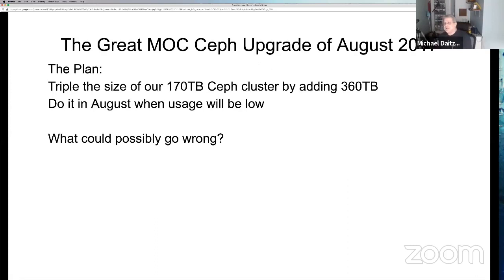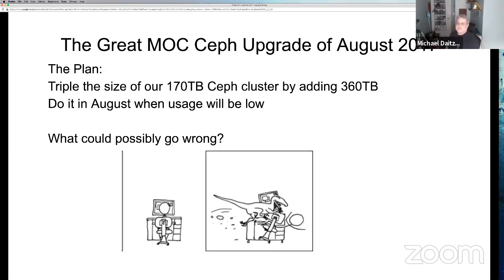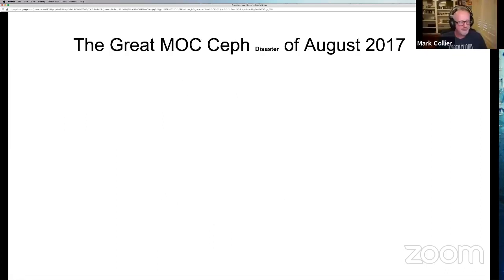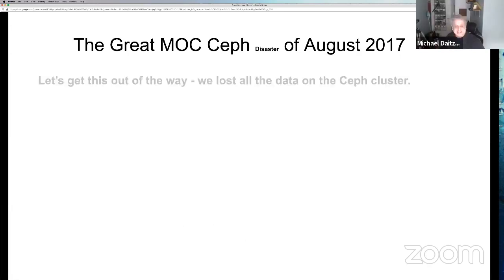So in 2017, we thought, let's triple the size of our Ceph cluster. And let's do it in August because everybody's away from the universities in August. What could possibly go wrong with that? So the good news is we did not lose anybody to a velociraptor. That is good news. But let's get this out of the way. We lost all the data.